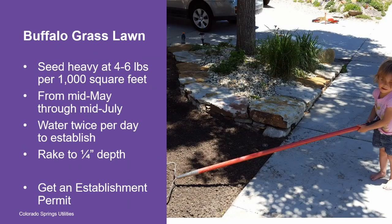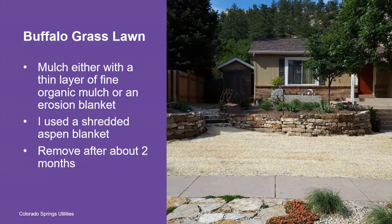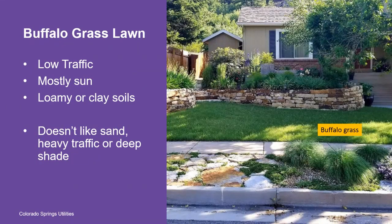Then seeded it. Got a little help from my daughter to rake it in. Can't believe she was ever that small. I did cover this, and so this is the best way, covering this with this erosion blanket is really the best way to get really good germination out of it. And also, if we get a real deluge of a rainstorm in the summer, it won't wash all of your seed away. So this is the end result.